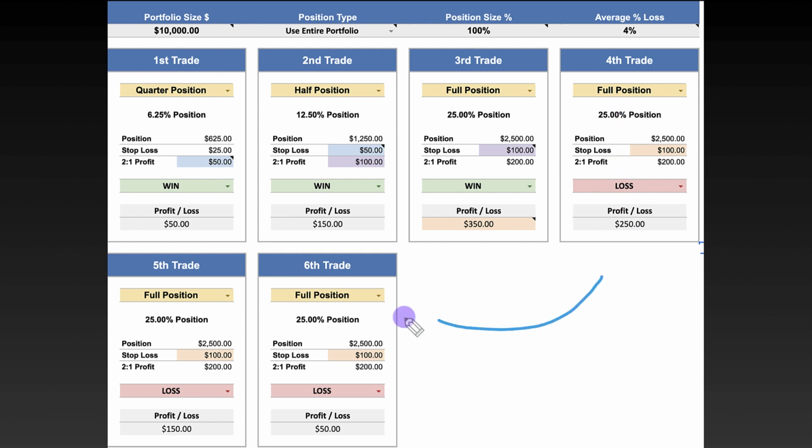Now, if you lose 3 full-size positions in a row, do you really think like you started really good and now all of a sudden you're doing not so good? So what you would do in that case is probably start back over and start small until you start performing again. And once you get a winning streak, you might go quarter, half, full. And then you might start really building upon your successes.